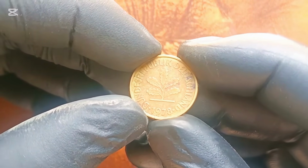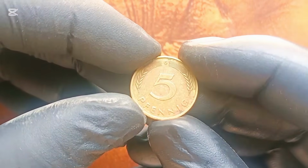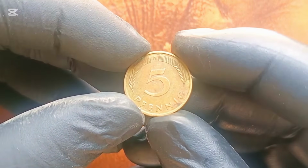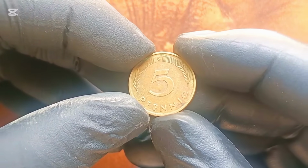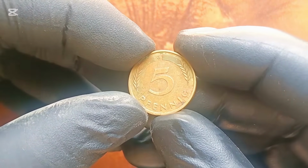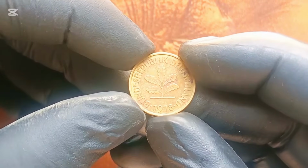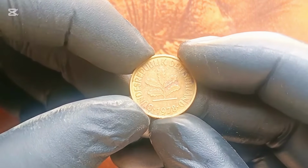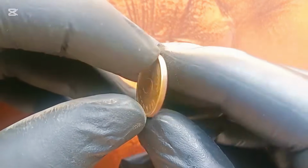People who come across one of these coins usually do not realize what they have until they consult an expert. Some have been found in old jars, dusty drawers, and forgotten collections, waiting to reveal their true worth. The thrill of the hunt for the 5-pfennig 1978 G has inspired many collectors to start paying closer attention to even the smallest coins. This particular piece has transformed ordinary hobbyists into passionate historians.